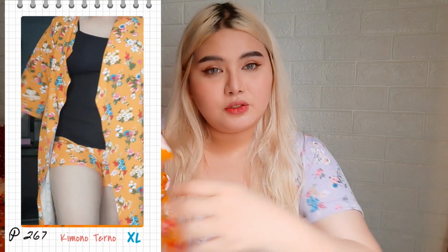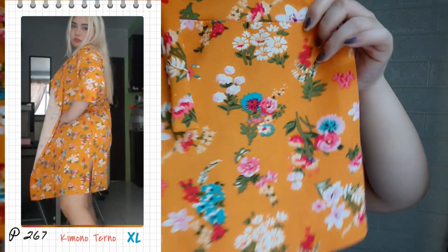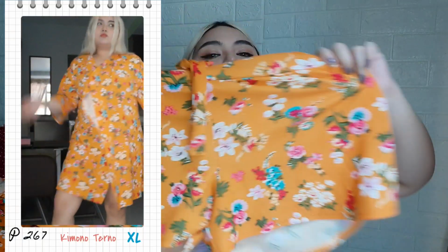Tapos sa loob may nakasulat pa. Front. Kahit nandito na yung tali. Sa front. Pero, okay lang. Appreciate na nilagay nila sa front. Baka iba hindi nila alam kung saan. So, ganyan ang itsura niya.